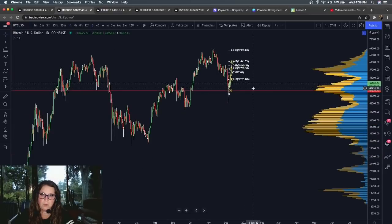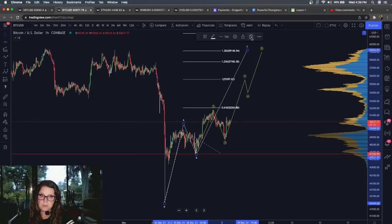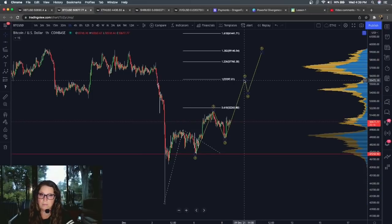a 3-wave move. And we would come deeper. Okay? Because if we take out of here in 3 waves, well, we're going to come to the downside. So, that tells you that we don't want the 3-wave move. We want the bull scenario that takes us out of here in 5 waves, or we will roll over again.